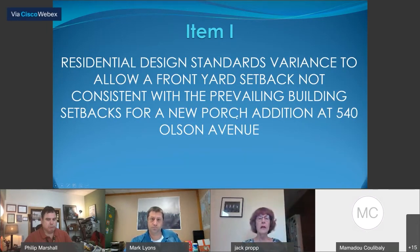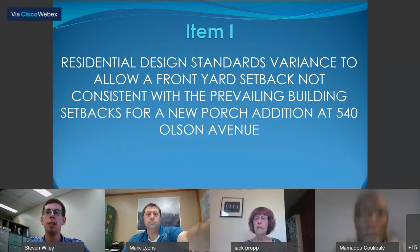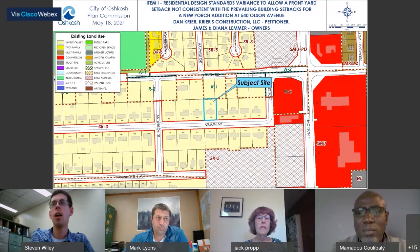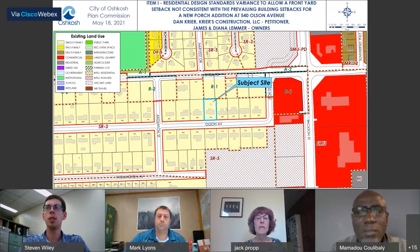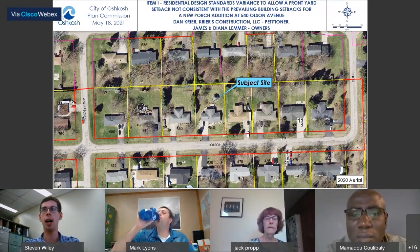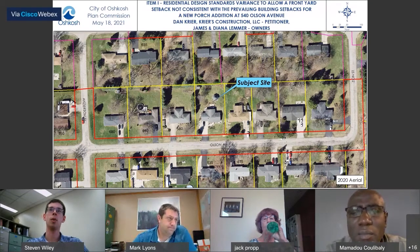Thank you, Madam Chair. So item 1 is a residential design standards variance request. This is for a new porch addition here. The subject site's outlined in blue there. You can see the immediate surrounding properties are all single family residential, similar in scale and in character. A lot of them are single story ranch type homes. This aerial shows it a little bit better. You can see their placements and there's a pretty consistent prevailing front yard setback there we'll address in a minute. Again, pretty much all residential immediately around the subject site.